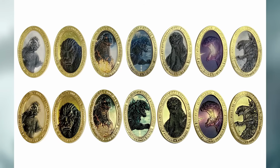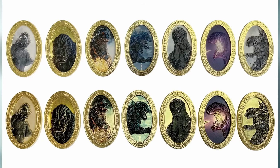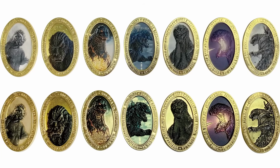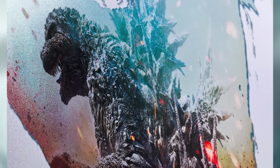Either way, super cool, and I like the way that the title of the movie is embroidered across. As you can see, it says like Godzilla Minus One, or Shin Godzilla, or Giant Monsters All Out Attack. It's pretty cool.